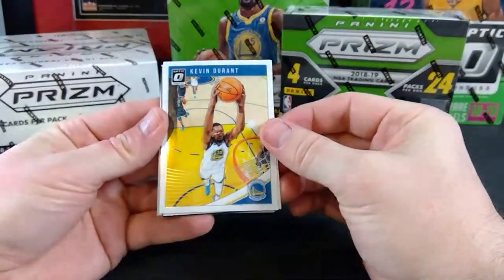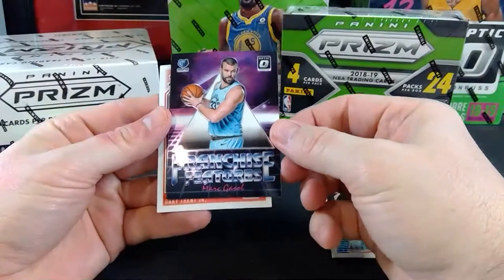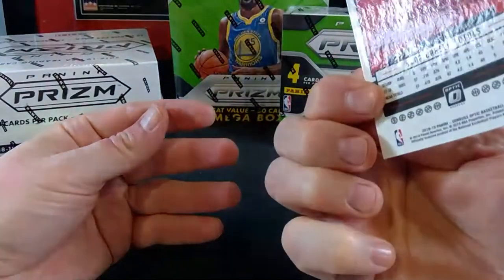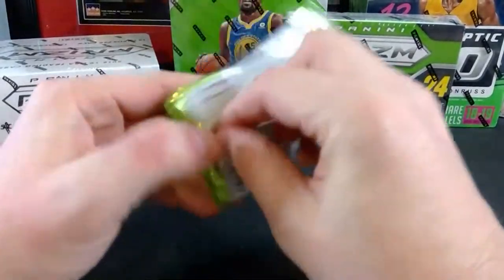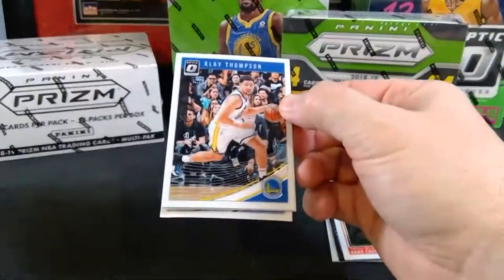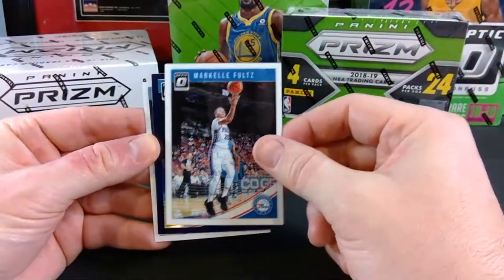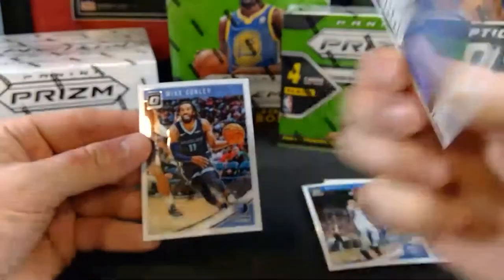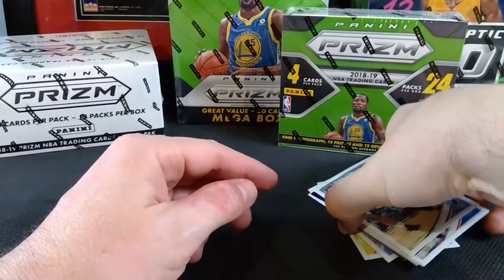Kevin Durant, JJ Redick, a franchise feature, Marc Gasol, a Gary Trent Jr. rated rookie. We got a Klay, a Markelle Fultz. We got a blue, Nerlens Noel OKC, not numbered, and a Mike Conley. All right, so far we got.